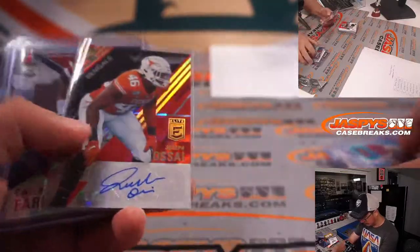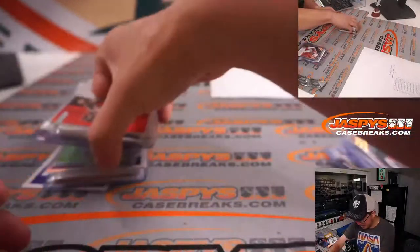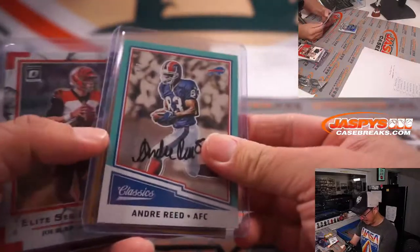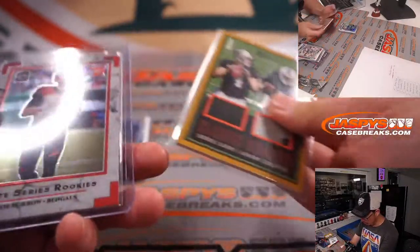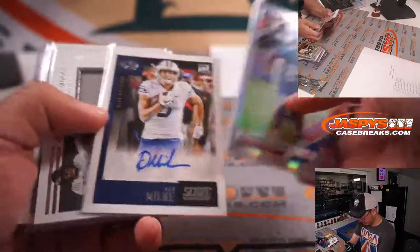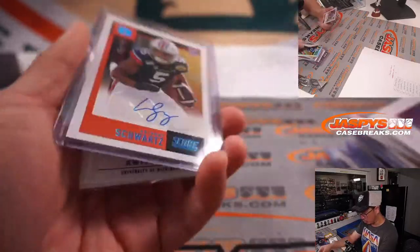Clavon Chasen was out of five, by the way, from that Elite. Another out of five die cut. CeeDee Lamb autograph. Andre Reed to five for Buffalo. Buffalo! Elite Series Joe Burrow rookie card. Anthony Schwartz, one of one.